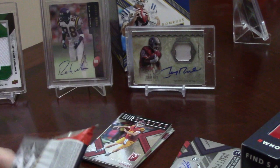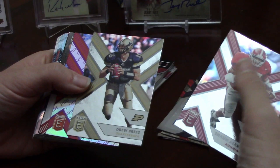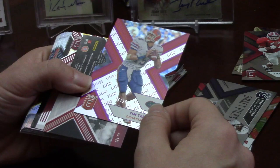Let's check it out. Ooh, old Seahawks legend, Shaun Alexander. Dude's a beast, man. Back in the day, it was awesome. Drew Brees, still a beast. Nice. Wow, that's cool. Look at that, Tebow, the old Florida Gator.